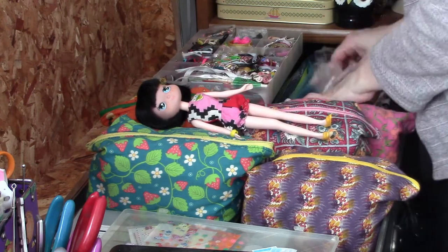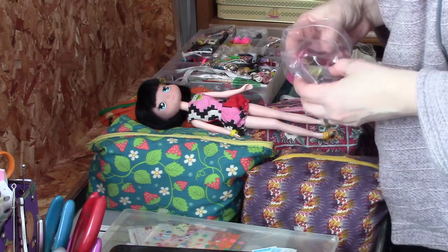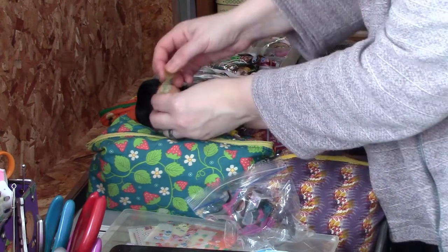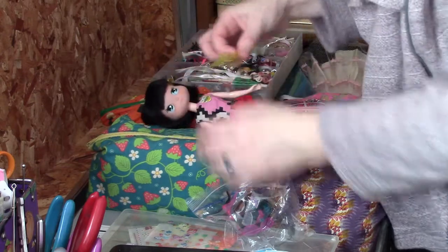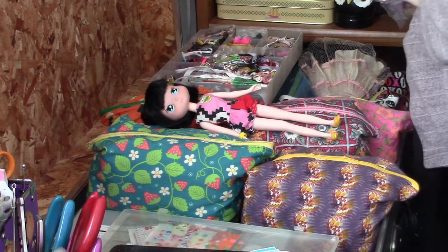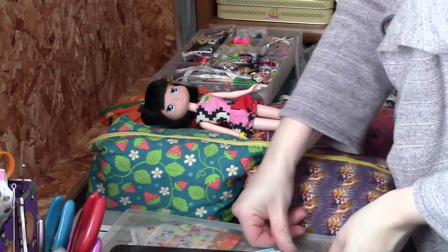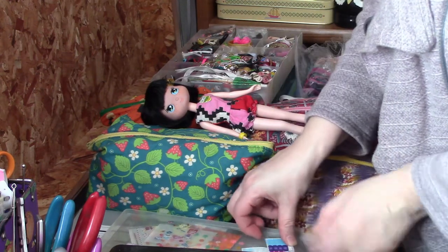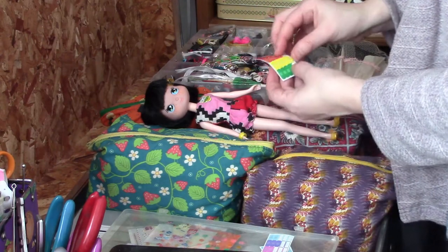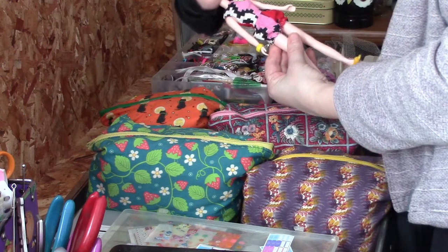I don't think I have any yellow belts. Actually, not. Yeah, those are a little bit too small for this giant head. Since I'm not terribly fond of yellow, it means I haven't used any of the yellow bandages yet, so I'll go ahead and grab one of those. Let's see, we have yellow there, and there, and there, and there.